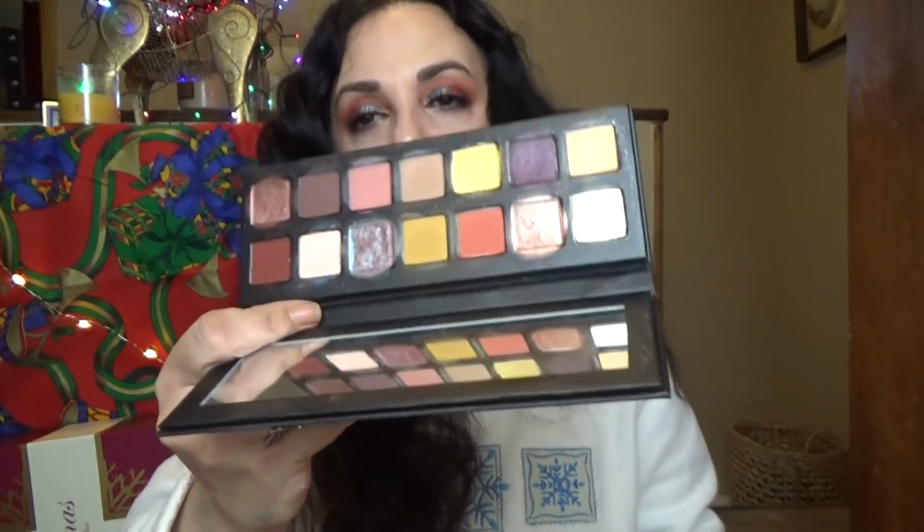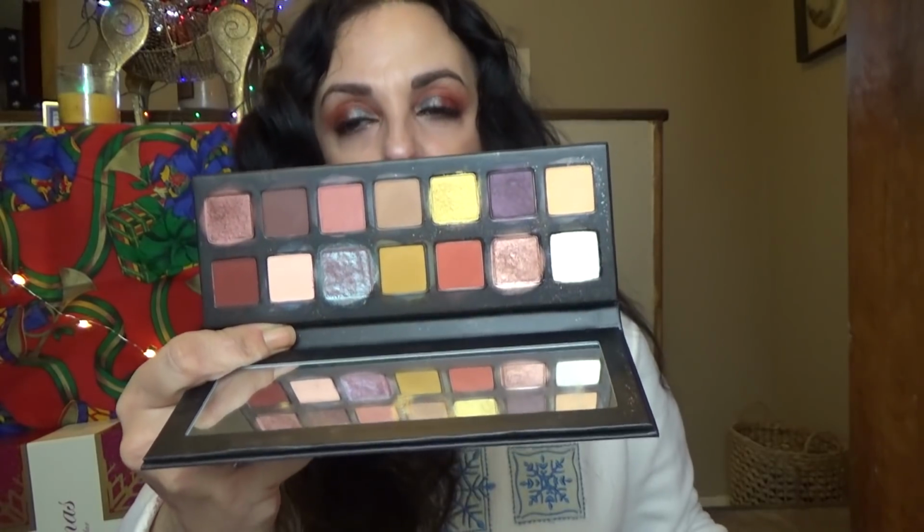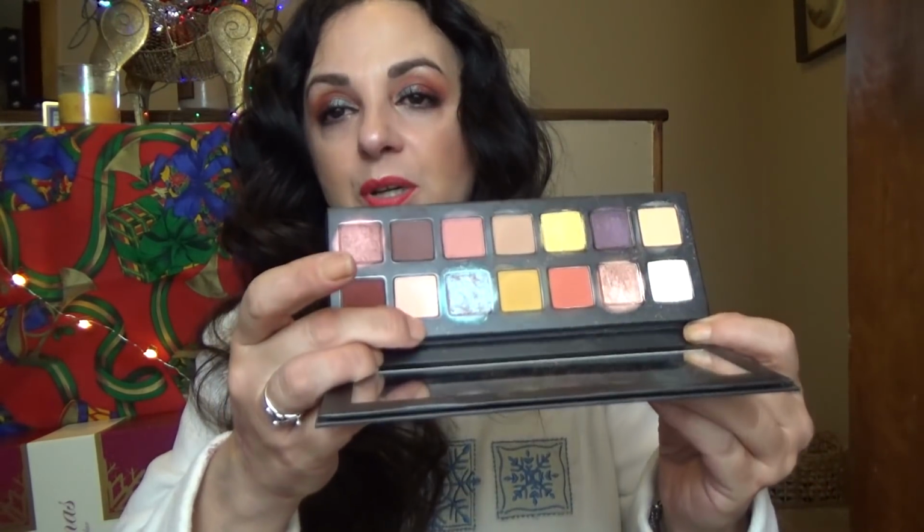She charges a fortune for her products, and I just think that they're overpriced, overhyped, and I will continue to use it because there are a couple of shades that I do like. I really like this one, and this is a really pretty bone shade for me. But other than that, I was highly disappointed, let me tell you.